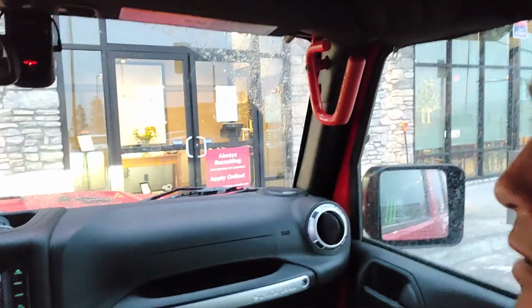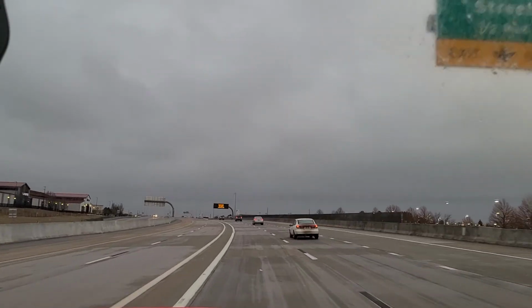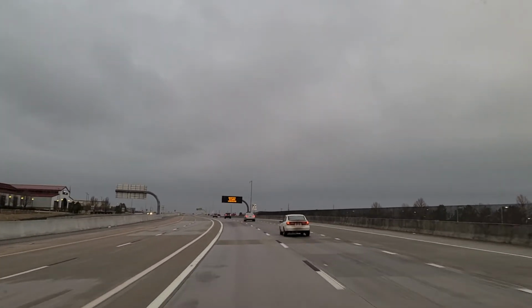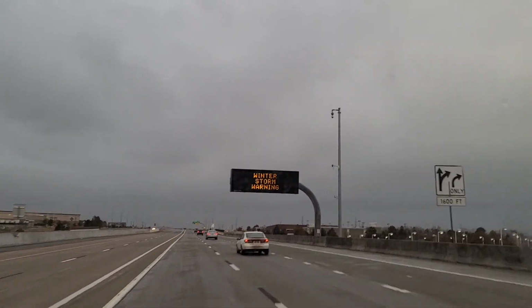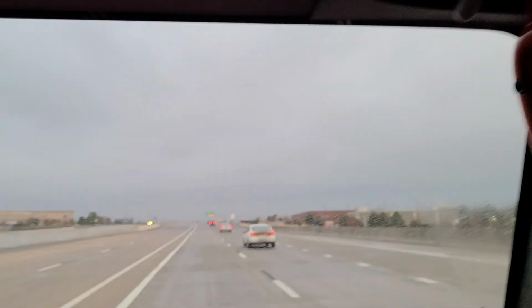So it's actually starting to just rain a little bit right now, so we're gonna be on the leading edge of this storm, but you know, 6 hours away, so here we come. Let's see here, what's it say? This is winter storm warning, stay home during heavy snow. You can't tell us what to do sign.